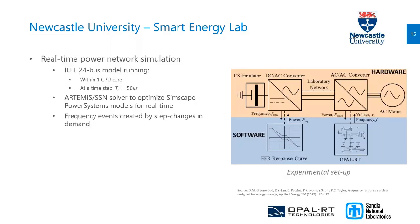For this scenario, the IEEE 24 bus model was used, running on one CPU core at 50 microseconds time step. The simulation was carried out using OPAL-RT solver Artemis SSN to optimize SimScape power system models for real time.